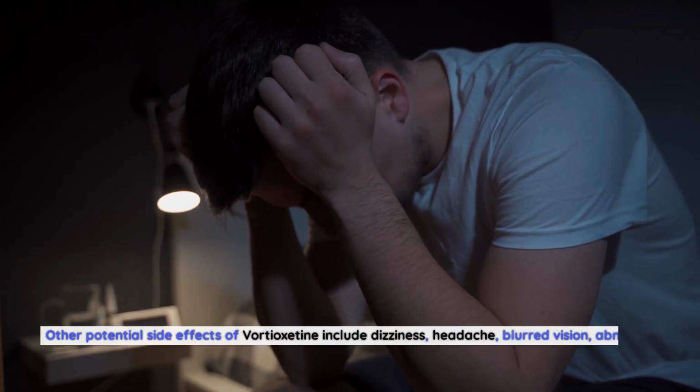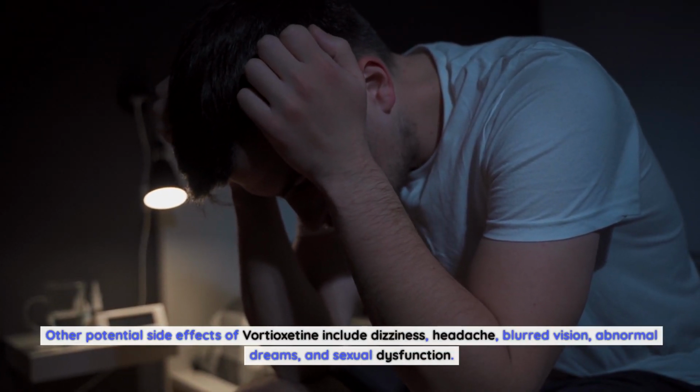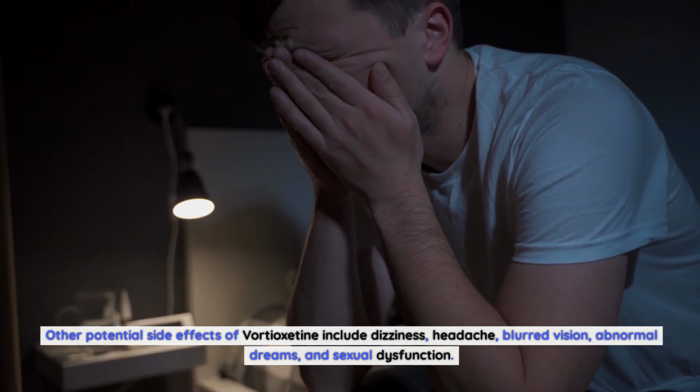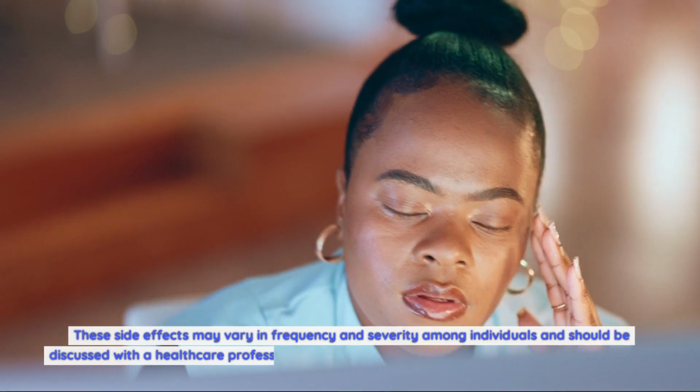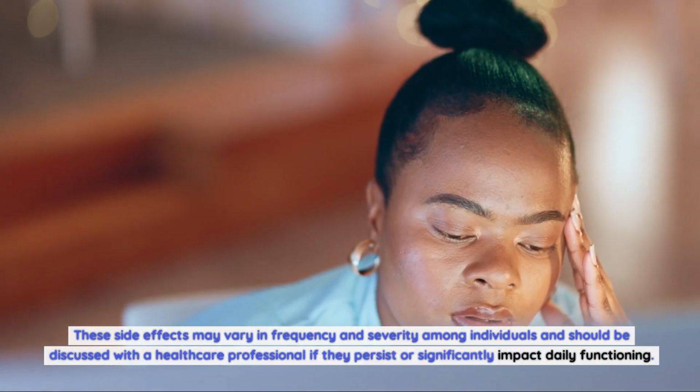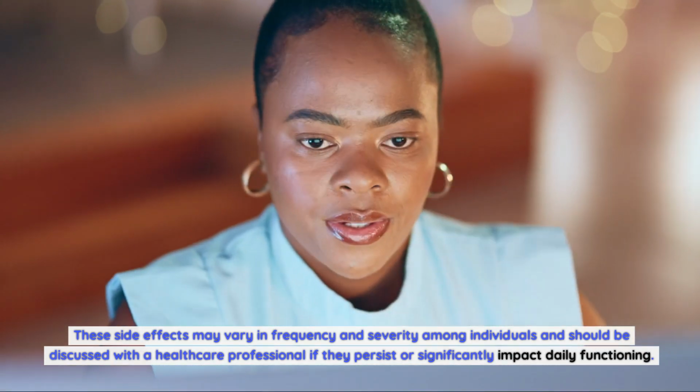Other potential side effects of vortioxetine include dizziness, headache, blurred vision, abnormal dreams, and sexual dysfunction. These side effects may vary in frequency and severity among individuals and should be discussed with a healthcare professional if they persist or significantly impact daily functioning.